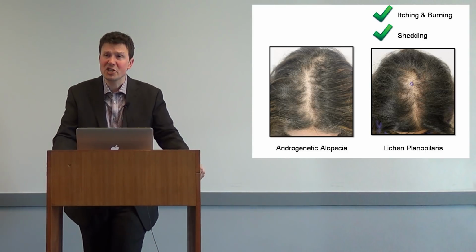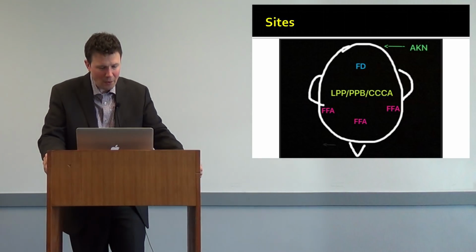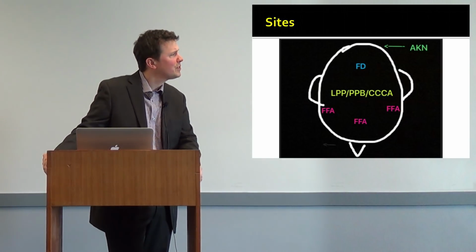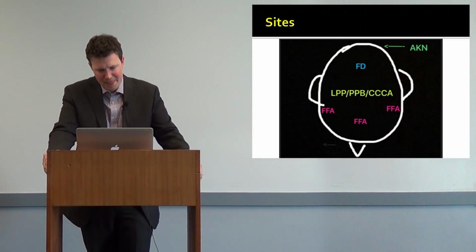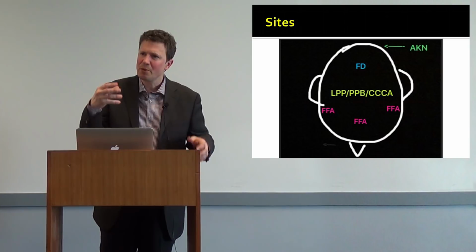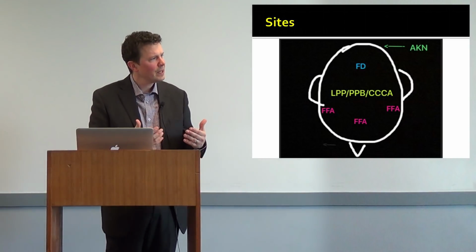This is a very simple sketch. It's a very simple sketch that I often draw in the hallway when working with physicians. And it's simple, but it's very valuable. It shows some of the anatomic regions that we need to be thinking about when we're diagnosing scarring alopecia.